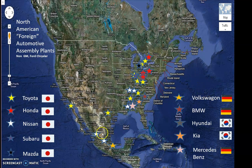As a matter of fact, Mexico's number one export product is automobiles. Ford, Chrysler, Toyota, General Motors all have plants in Mexico. So their number one export is automobiles. So this is just an illustration to show you what the benefits can be from a free trade agreement.